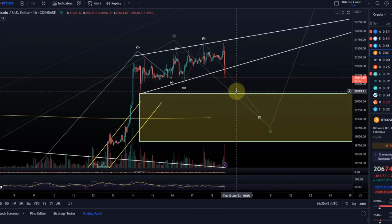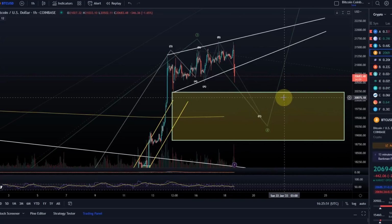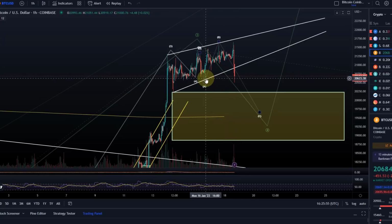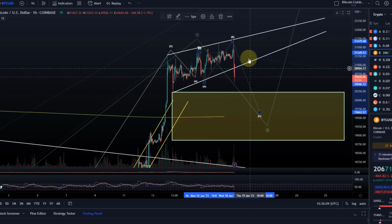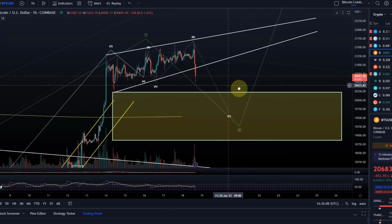So the idea that we should ideally still get into this wave 4 area that I outlined in yesterday's and today's video is finally coming true. We also broke below the A wave low here. I showed you this count in the previous video: A wave down, B wave up. I probably have to move the B wave here now, and this looks really like the C wave now to the downside. It also doesn't really look finished yet.